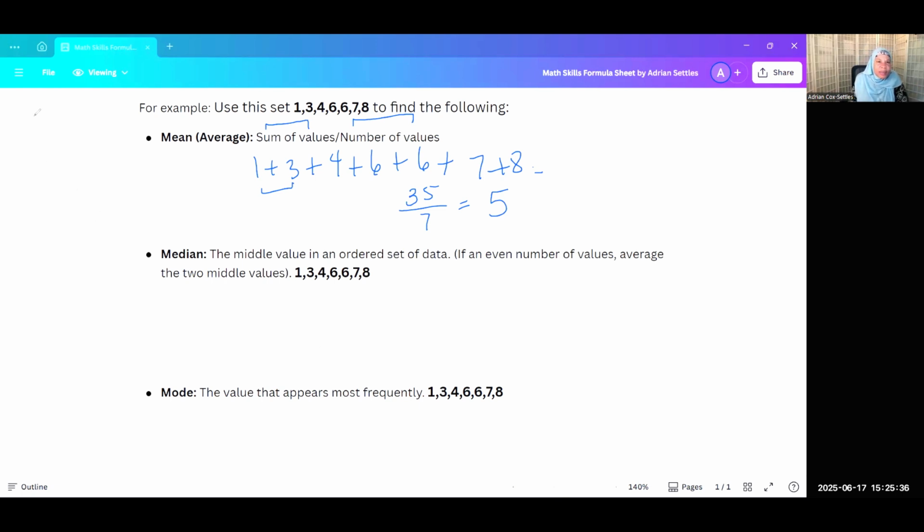Let's do the median. Okay. So median, it says here, the middle value. Okay. So it's the middle value in the ordered set of data. Basically, you want to put the numbers in order from least to greatest. And I have already done that for you. You put the numbers in order from least to greatest first when you find the median so you can know which one is in the middle in that order.